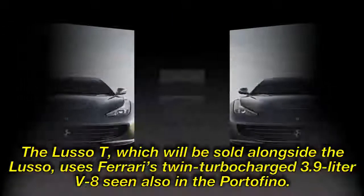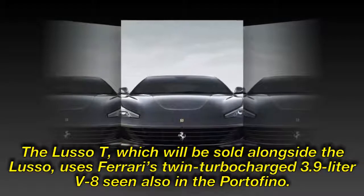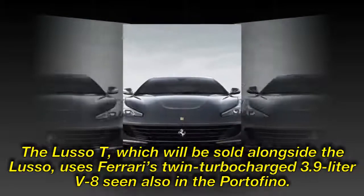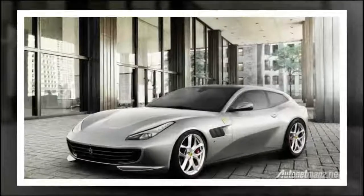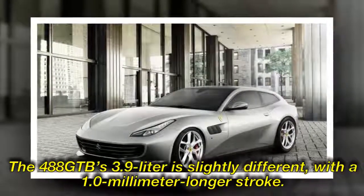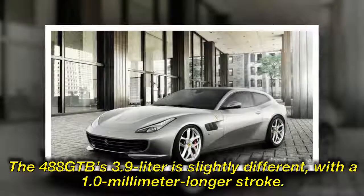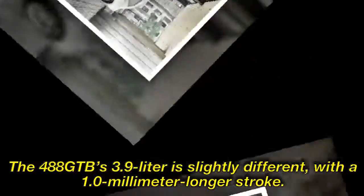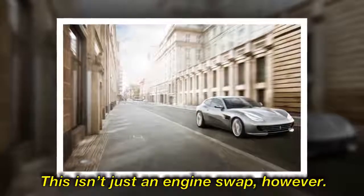The Lusso T, which will be sold alongside the Lusso, uses Ferrari's twin-turbocharged 3.9-litre V8 seen also in the Portofino. The 488 GTB's 3.9-litre is slightly different, with a 1.0mm longer stroke. This isn't just an engine swap, however.